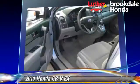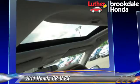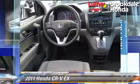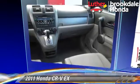Safety features include side airbags, traction control, and ABS. Comfort and convenience features include power steering, cruise control, and power door locks. Give us a call to schedule your test drive today.